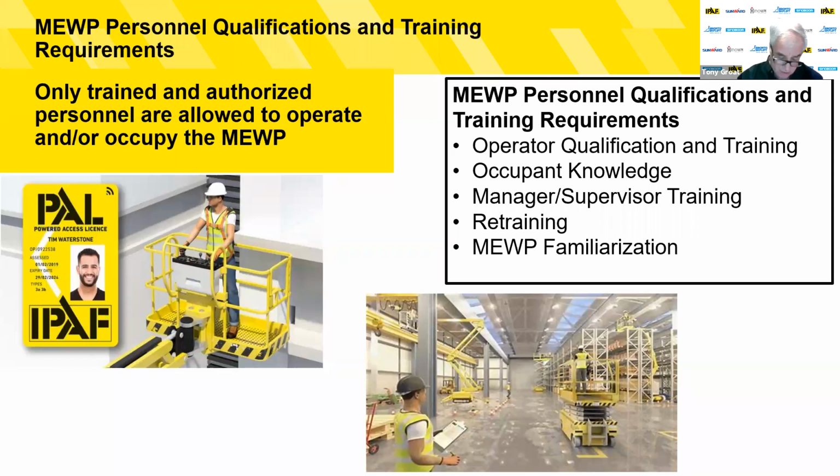Operator qualifications. The user shall ensure that the operator is both physically and mentally capable to operate a MEWP safely. So when we look at the question that comes up too often, mentally capable, what does that mean? An IQ test? Really think about someone who's petrified about being elevated in a MEWP. That is an example of, are they qualified to perform the task? The employer is responsible to assess if personnel are qualified to perform that task.